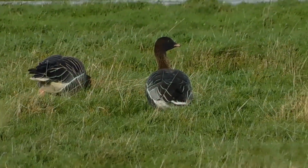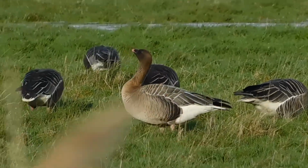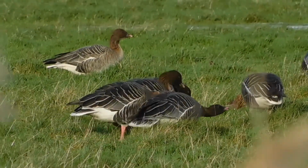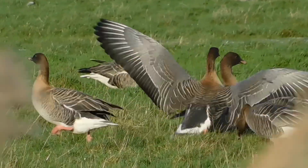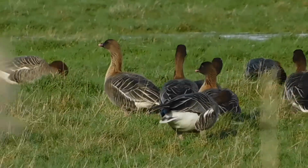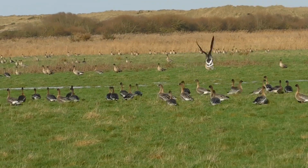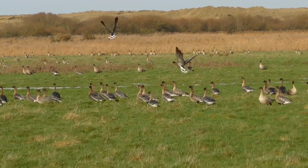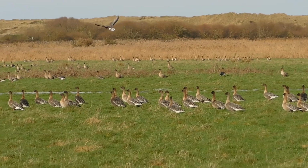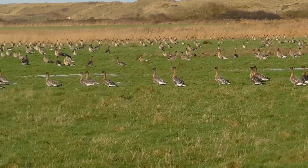So it's time to go a bit further along, and the pink-footed geese are about in thousands. So many have landed. It's as though they've just come straight over the seawall there and landed in the first field possible. They'll take off in a minute and you'll just see how many there are. Incredible numbers.